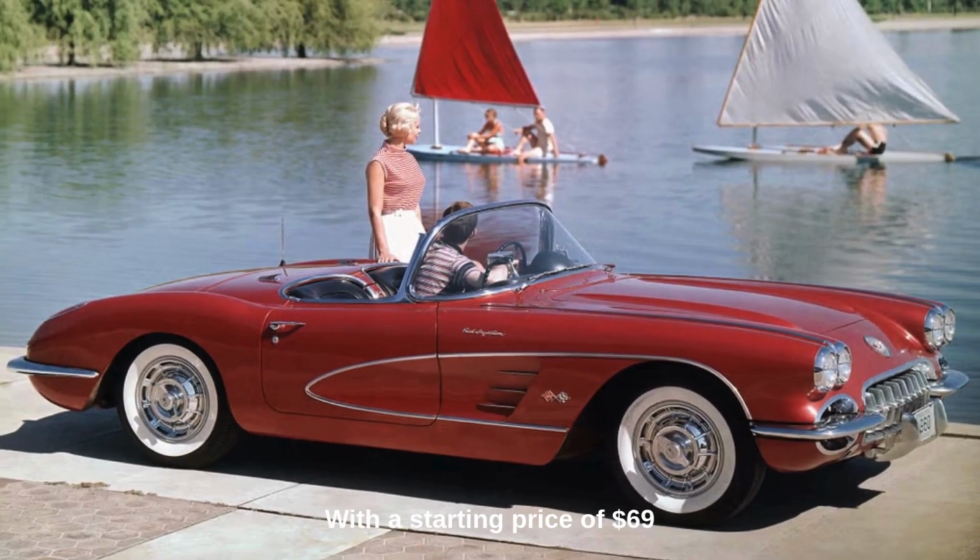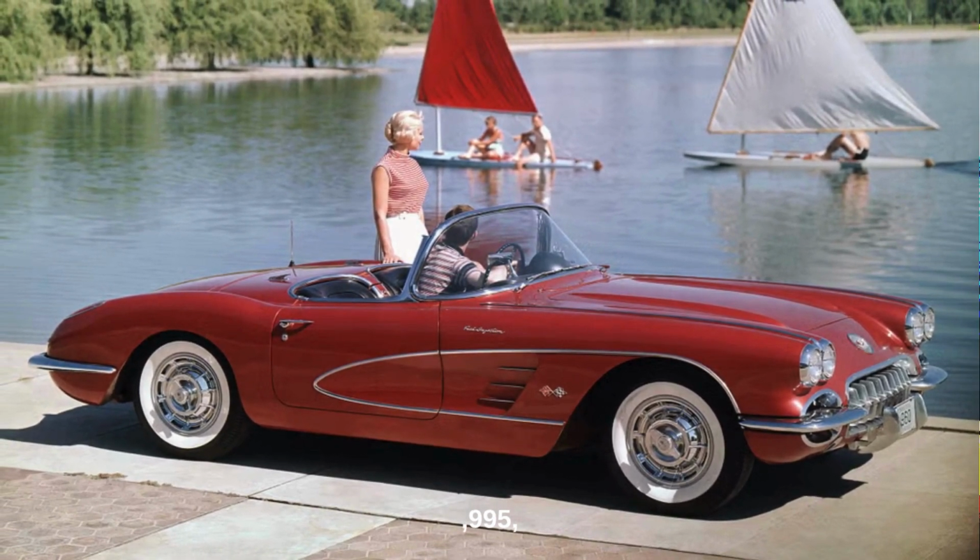With a starting price of $69,995, the C8 offers supercar performance at a fraction of the cost, earning accolades like Car and Driver's 10 Best. Its dual trunks, 13 cubic feet of storage, and daily drivability make it a versatile icon, cementing its legacy as America's sports car.